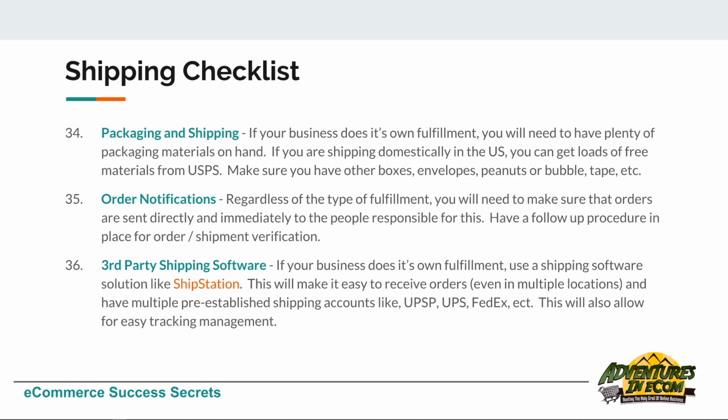Number 36, third-party shipping software. So again, if your business does its own fulfillment, use a shipping software solution like ShipStation. I've used them and they're great. This is going to make it easy to receive orders, especially if you have multiple warehouse locations, and then have multiple pre-established shipping accounts like USPS, UPS, FedEx, etc., all plugged in and ready to go so you can compare rates on different shipping boxes. This also allows for easy tracking and management.